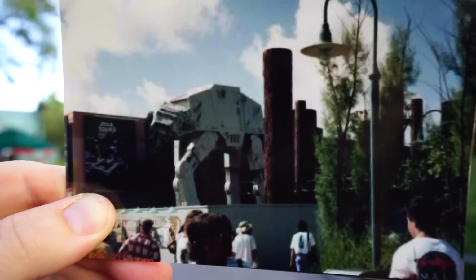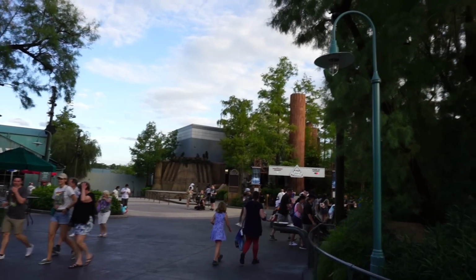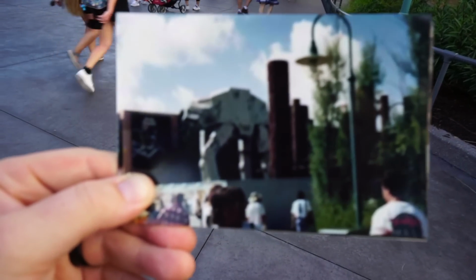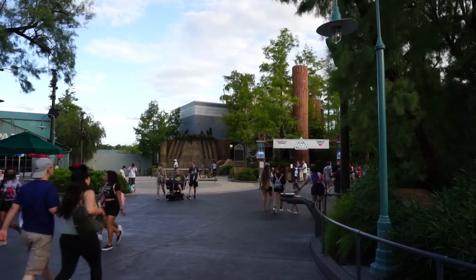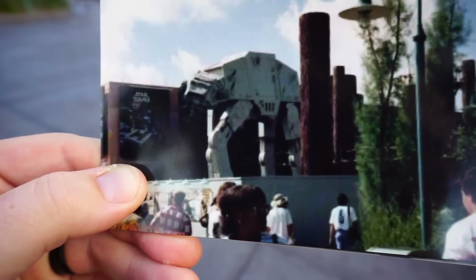The cool thing about this is you can line everything up with that lamp right there, that light pole, I guess you could say. That's pretty cool. Still here. The trees over there are completely blocking the AT-AT, or AT-AT, depending on what you call it.